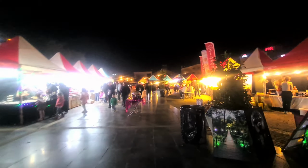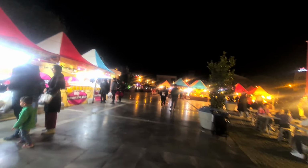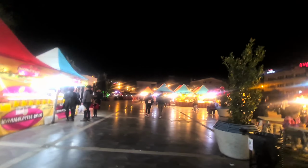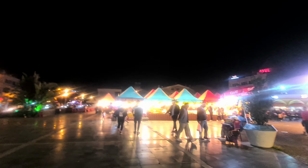I showed you that side yesterday. I'm going to go a little bit inward. It's huge. It's all around the fountain down in Marmaris. If you're coming in the next couple of weeks, this will be open till the end of April, even I think May, till the beginning of May. This will be around here, and every day something else is coming.